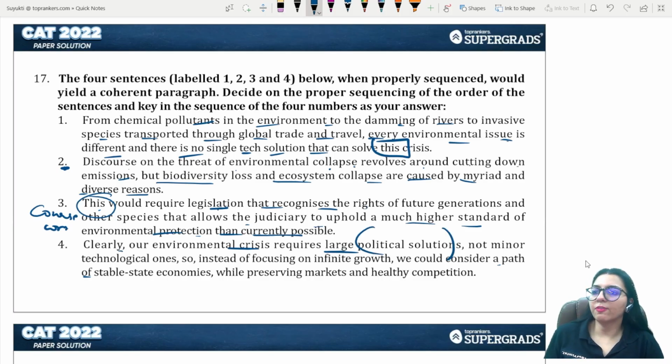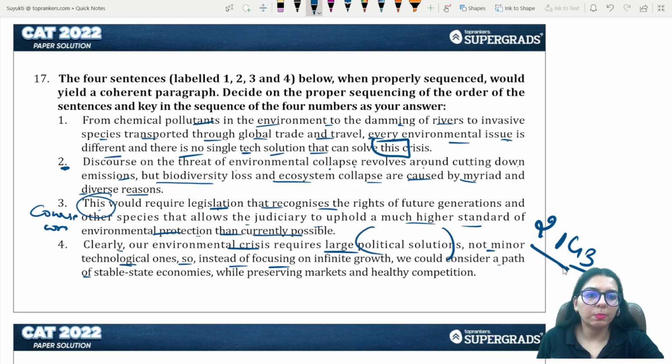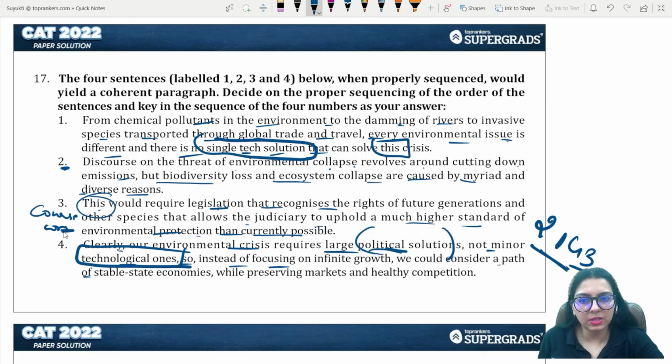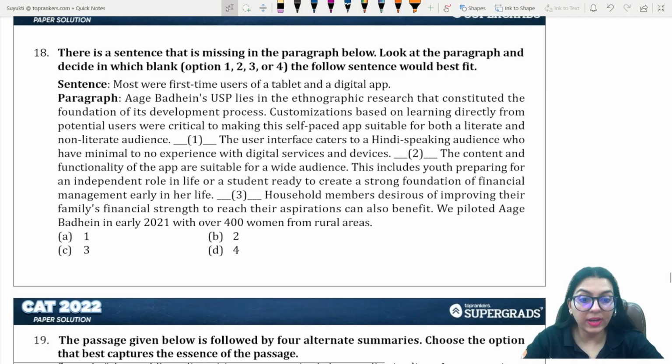So I know for a fact that 4 and 3 is definitely a mandatory pair because it talks about the fact that there has to be intervention of the political solutions and not just minor technological ones. So, now that this says there is no one short technological solution, which means right before this can be one, and then we have the opener to be two, because one ends on saying there is no single tech solution. Continuing on that, there is no technological solution that will help, but rather a political solution, and this be the course correction. So I think it was very easy. Our series was going to be 2, 1, 4, and 3. So this was clearly a very fun one.